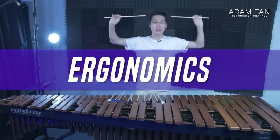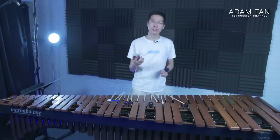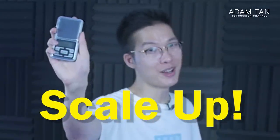And yes, these mallets are really quite heavy. But yes, I know holding a marimba mallet like this doesn't really tell you anything about the weight. So to give you a more exact reference, I'm going to be using a scale from now on in all of my mallet reviews. So it's time to scale up.